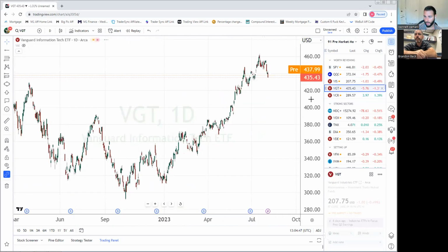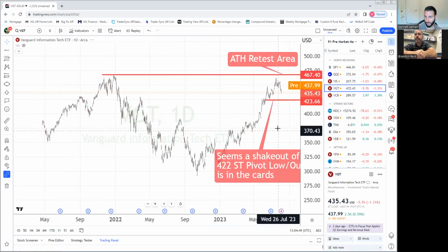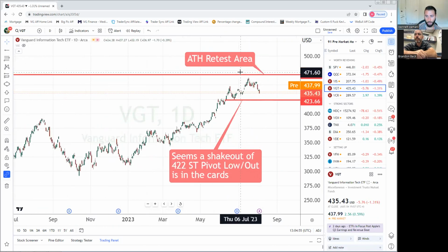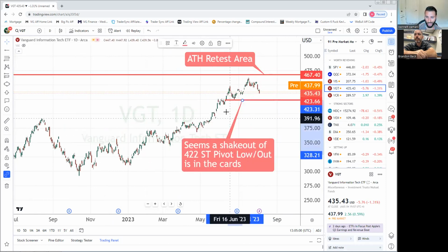We're seeing technology, second place in the race to new highs, with industrials in first. It's very close to retesting from a few weeks ago, but still consolidating, still setting up, and probably going to have to shake out this pivot low, this 422 area. And that's kind of across the board here.